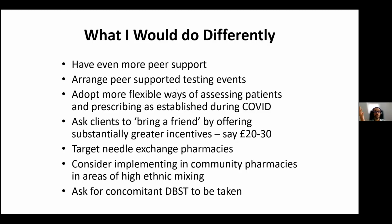We're talking about intravenous drug using populations, but actually equally there's a big percentage of the population who don't engage in primary care, who come from areas of high ethnic backgrounds, and whether we can use similar technologies, similar approaches.